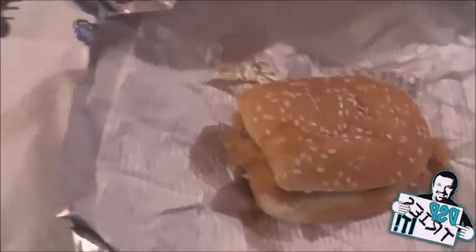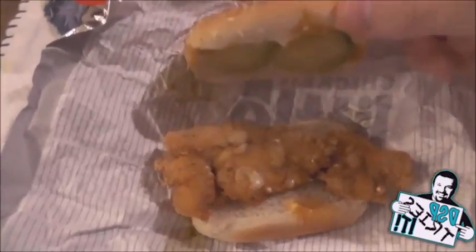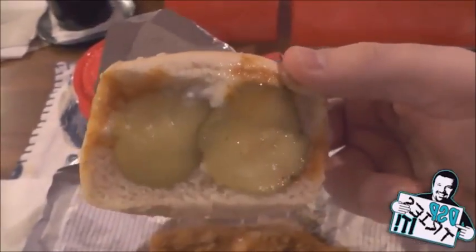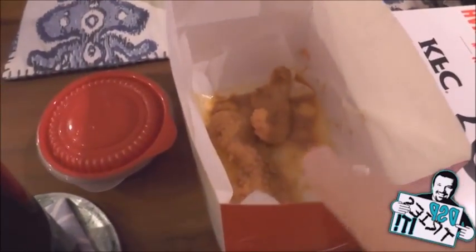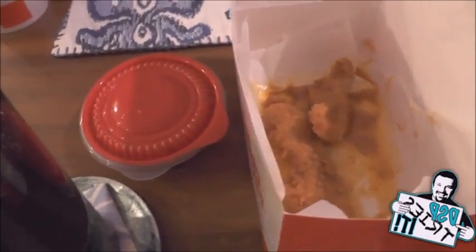Same thing here. Here's the chicken little. And what it is, it's a chicken tender. He squirted some of the mustard on top, with pickles and a little bit of mayo. That's your chicken little sandwich. So FYI, this is $1.89. This is over $5 for 3 tenders.